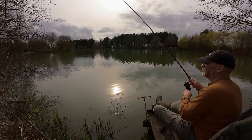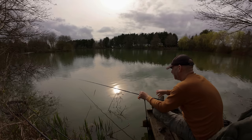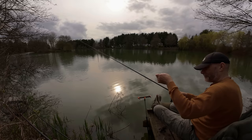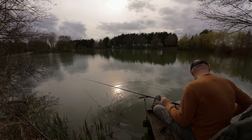Well, they're getting smaller and smaller. You put this one on, try and catch a perch. They're all quite much of a muchness, unfortunately. Thought we might get through to a few bigger ones, but it's not happening.